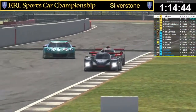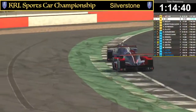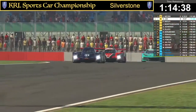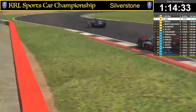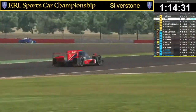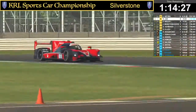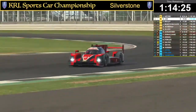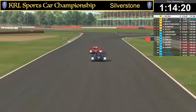Talk about cold. But hanging in there, running 8th in class. And really just a test session for him here today. You can see his teammate, Hayden Fowler, up in 4th place, basically with the same setup. He's had all the track time, though, and Leighton will be there for the next race.